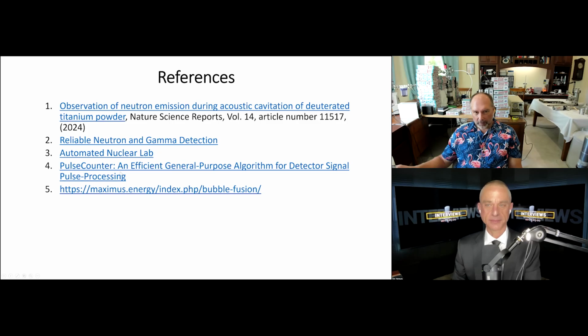Pulse counter is how the software is written, what is the algorithm for pulse processing and pulse counting, spectrum reconstruction. And finally, the technique for reliable neutron detection that I advocate for my colleagues to use, and it will be another paper ready for publication in the near future. But these are all nitty-gritty details that would satisfy the most inquisitive scientific mind to get to the minutiae of how this experiment was performed. So if you have any questions, I'll be happy to answer them.